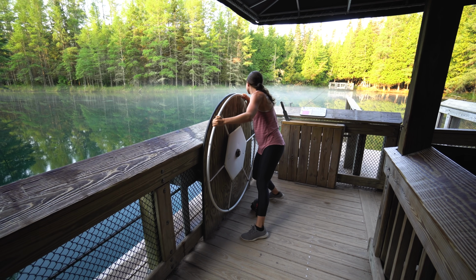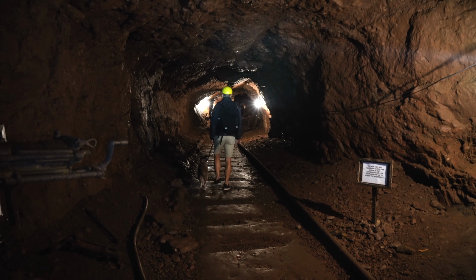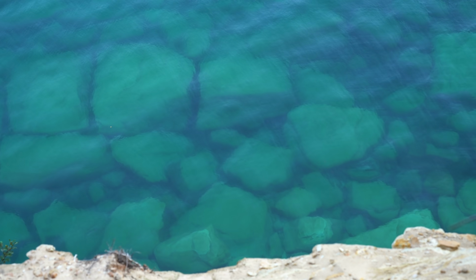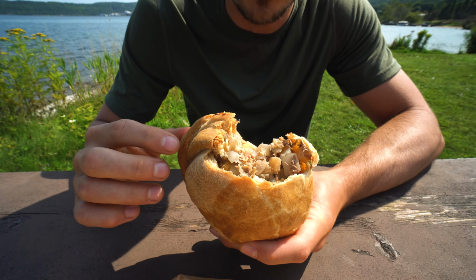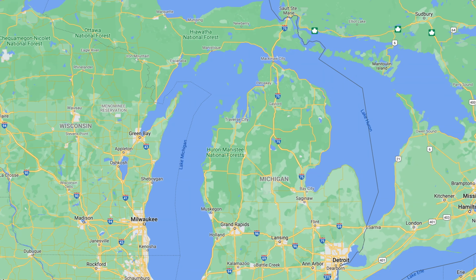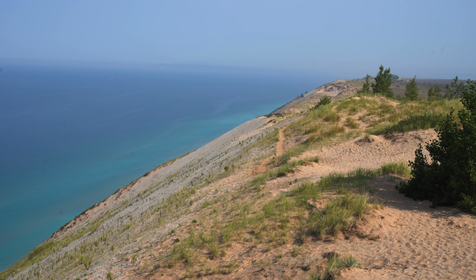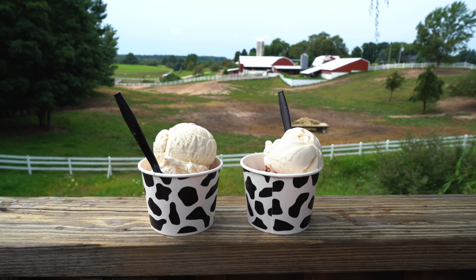After road tripping across Michigan's Upper Peninsula, where we hiked in the Porcupine Mountains, learned mining history on the Keweenaw Peninsula, saw some of the clearest and bluest water of our lives, chased waterfalls, and tried an iconic local food item, we've crossed the Mackinac Bridge to experience the Lower Peninsula of Michigan. And for our final adventure in Michigan, we're heading to Sleeping Bear Dunes, which is a 71,000 acre park located on the shores of Lake Michigan for a day of hiking, gorgeous scenery, and local eats nearby.